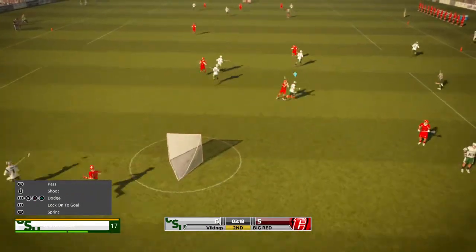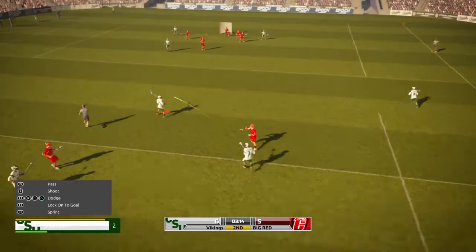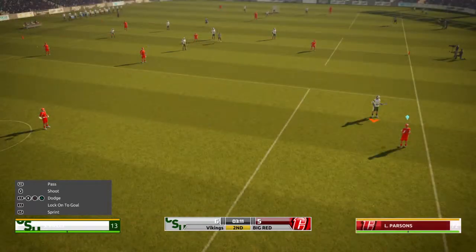And again, they just let it fly. Here's Koopman, well out of the net. Clears it to Estamura. And Cleveland State just tosses it away. Sloppy passing from the Vikings there.